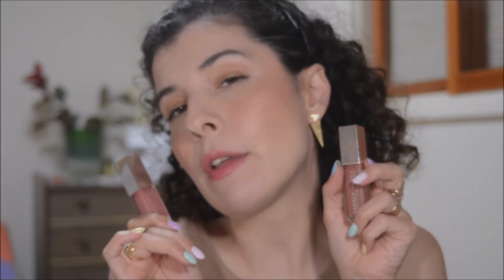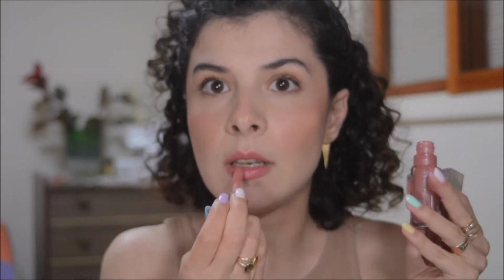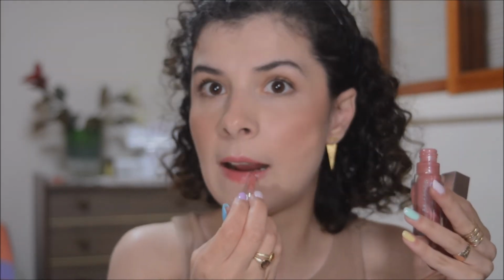I kind of know why, because I've moved on to singles and palettes, but that's not a good reason to stop using these. Last but not least, we have lips. The first product I want to use in the upcoming month are my Fenty glosses. I have two. I have Fenty Glow and I have Fussy. I must use at least each one of them once. This doesn't count. I'm gonna use the shade Fussy.